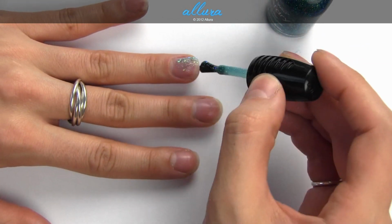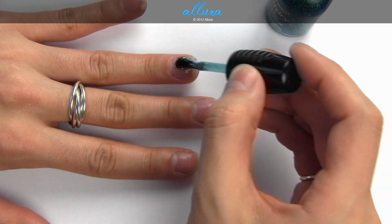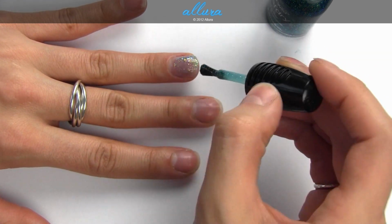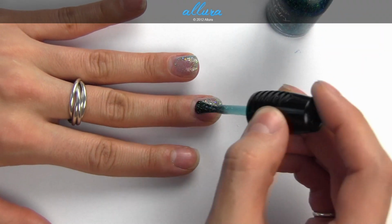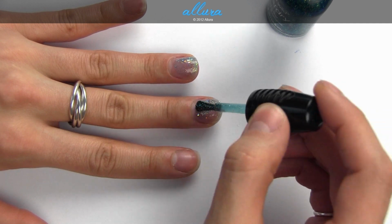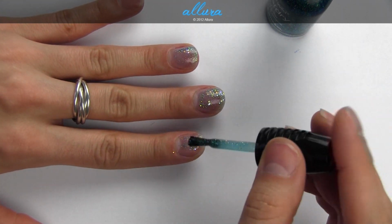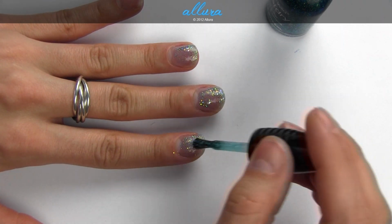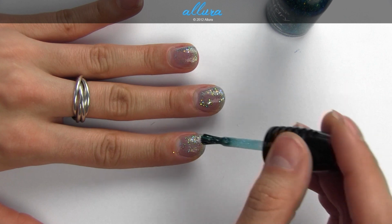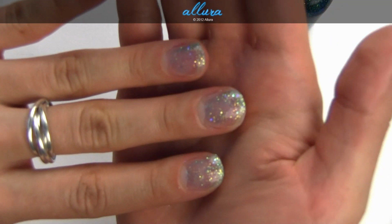Happy Holidays is a teal color with gold and silver shimmer in it. Again, variously sized particles. And again, the color is translucent, so I personally don't find it very flattering to have a translucent green tint on the nails, but we'll see what it looks like with a second coat.